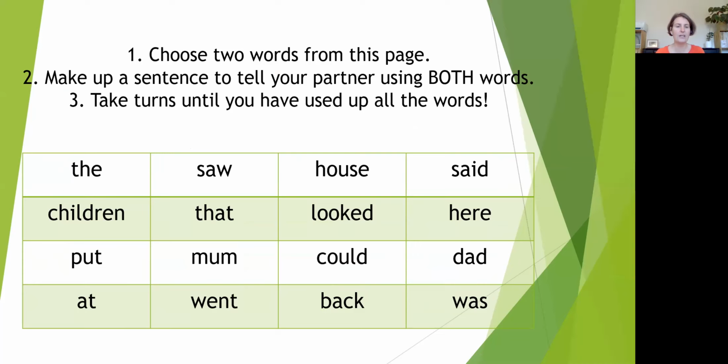So let me just do one as an example. So I'm going to choose the word children, and I'm going to choose the word house, okay? And my sentence is, the naughty children made a mess in their house. Okay, so that's my one.